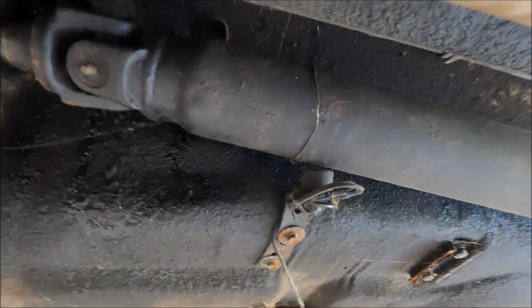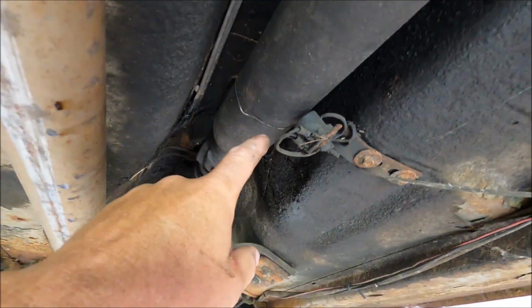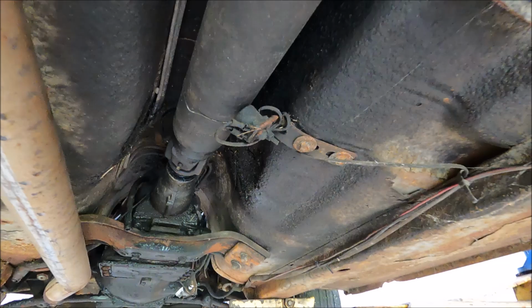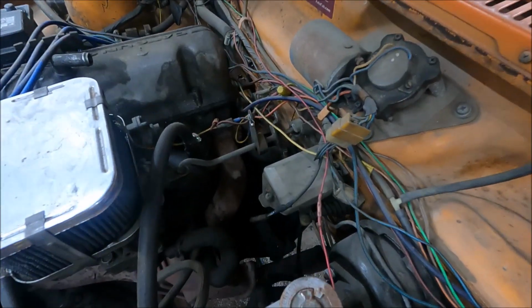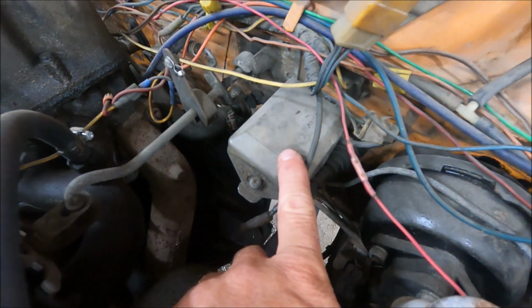Check this out right here. This looks like it's some kind of speedometer or something. It's got a piece of wire on the drive shaft that used to hold something, I guess, and then has this pickup here. Looks aftermarket. I'm not sure what that is. I just figured out what that sensor was by the drive shaft. That is cruise control. It's right here.